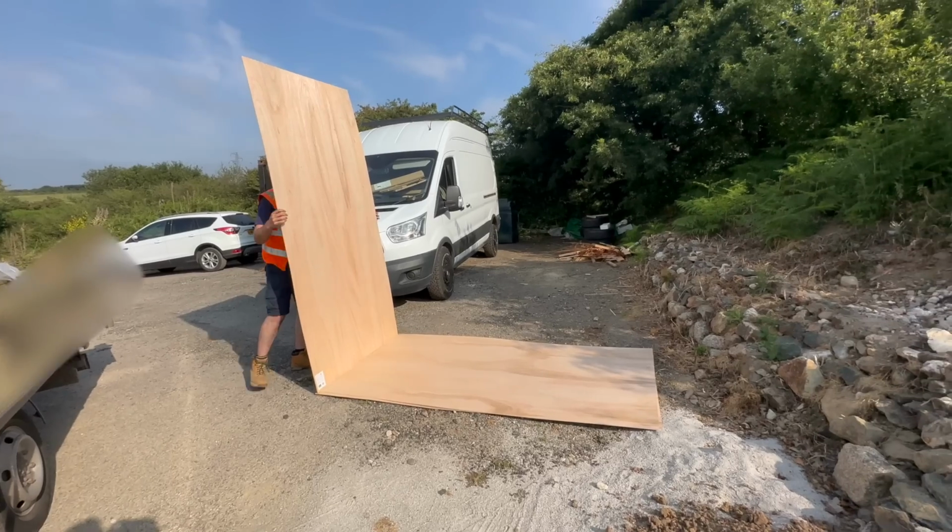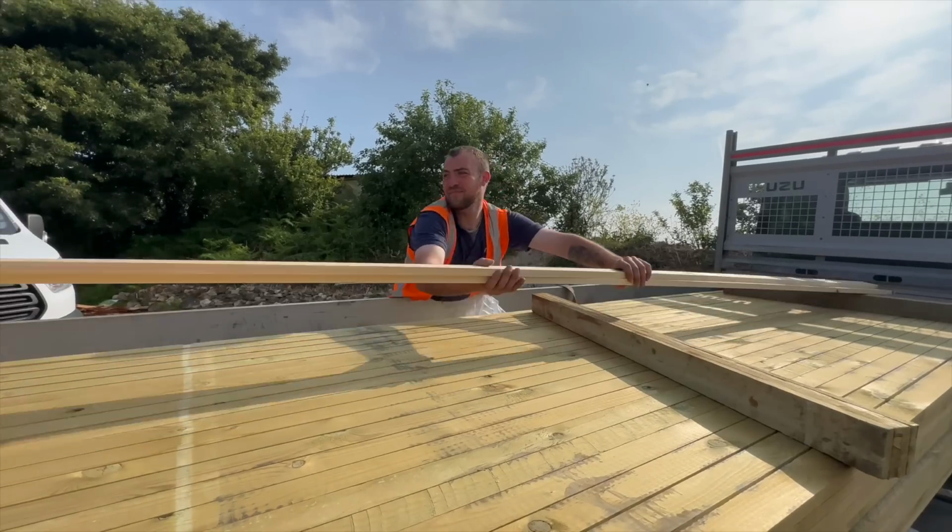We can get it cut to size, cut to order of whatever you want, and we'll get it shipped out to you. So they shipped it out to me about 2 months ago, but I wasn't ready to do the ceiling. And then there was the breakdown with the engine, so I haven't had the van for 6 weeks. So it put this job right back at least 6 weeks.